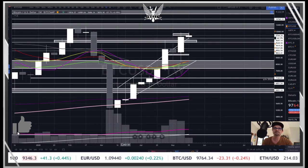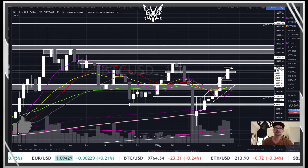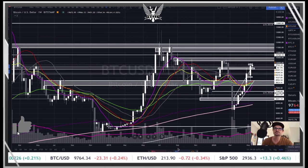As you can see, I have marked off zones of interest, zones of liquidity, or support and resistance. I prefer to use these zones. I do have other lines dotted all over the place, which I've put in on lower time frames, which I will get rid of because they look like quite a mess at the moment. But I'll do that on the lower time frame soon.